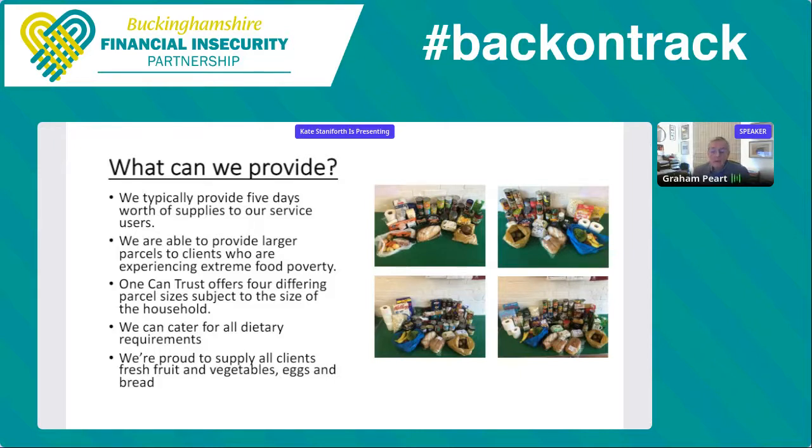What actually happens is that as soon as we receive your referral, you will receive a phone call from one of our team to check on detailed requirements for your food parcel. You might want to request vegetarian, or if you've got babies, what the size of the nappies is, or what the baby milk variety is. But we can also offer other support.